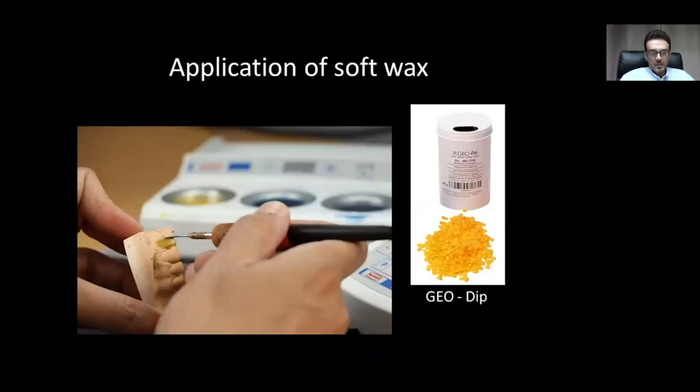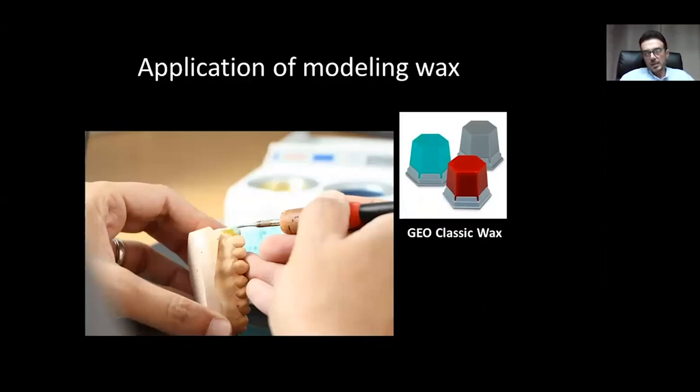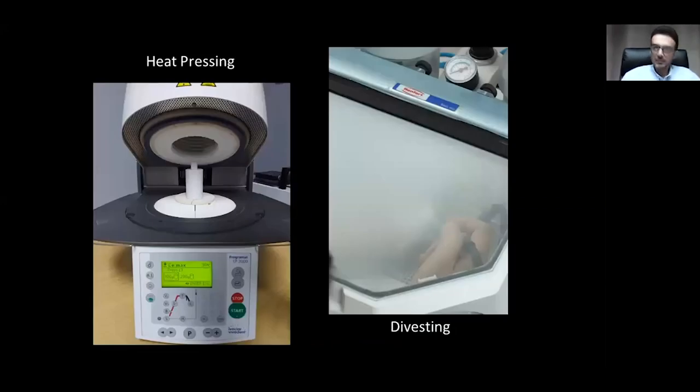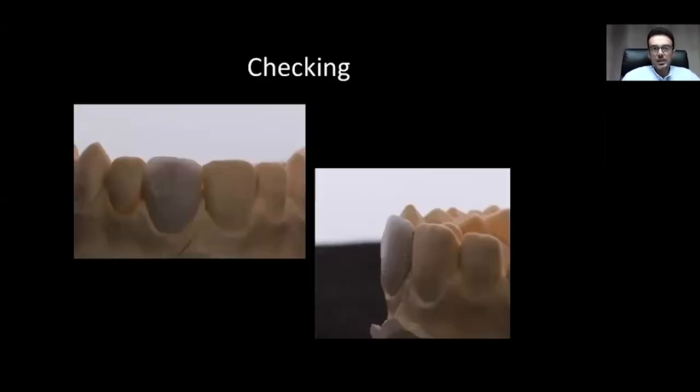Any time I'm doing a waxing up for any restoration, veneer or a crown, I always place a soft wax layer at the start, just to make sure of proper adaptation and proper flow. It prevents the wax from cracking or fracturing during removal from the die. So I use the Geo Dip and then Geo Classic wax for the body, sculpturing, and the margination of the case. Then investing and pressing, then divesting the case and checking it on the cast.